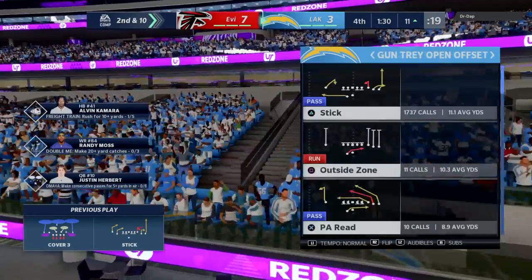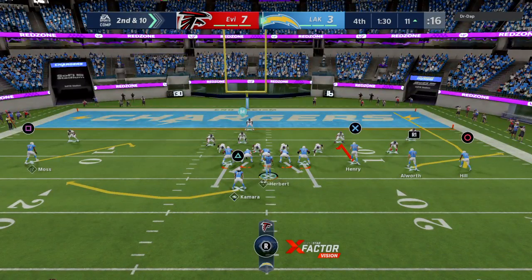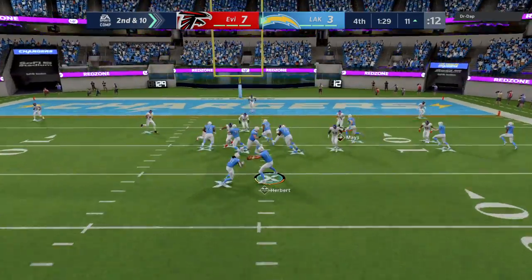Out of the pocket, nowhere to go. Just get rid of it. That's a smart play because you're not worried about your completion percentage, and you're also not trying to force it into bad traffic as well. Throw the ball away, live to fight another down.